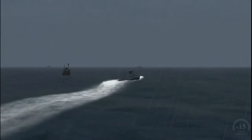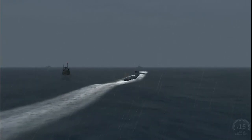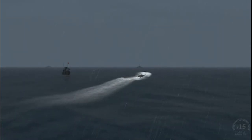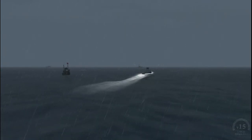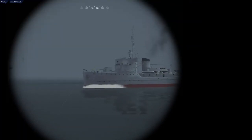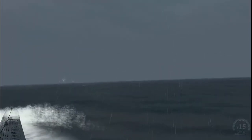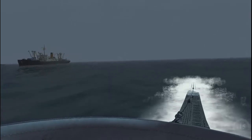We have safely made it into the Bay of Brest. The harbor lights are up ahead, about 2 to 3 miles. We're just passing a couple of patrol boats, and soon we should be inside the bunker. We're almost inside the inner harbor, and we're passing a small German destroyer. Another German destroyer and the Spanish freighter in the anchorage. Now we have to make sure that we get the right gap here, so we find our bunker.